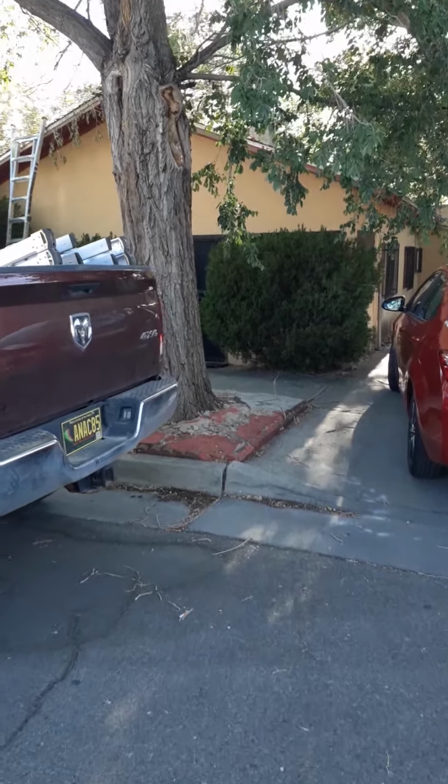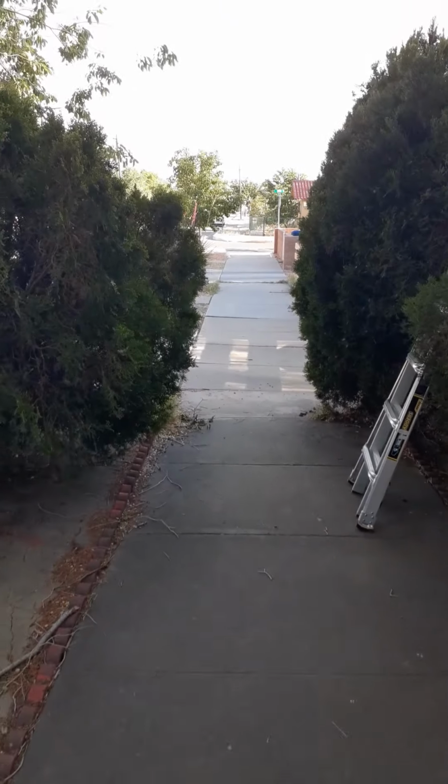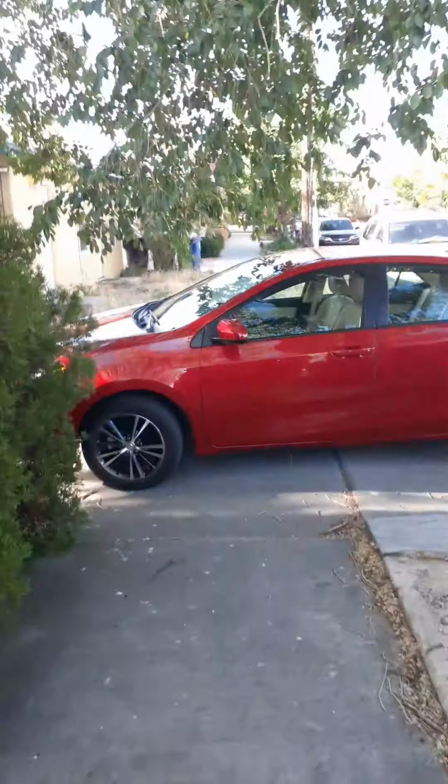Over here at 517 7th Street. Sorry, it's a tight pack. So we got a tree that's damaging the sidewalk. Got a trip hazard right there. That's to the south side. Neighbor parked in the driveway.